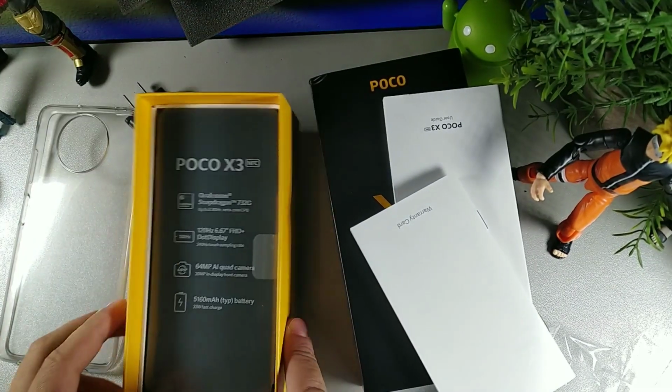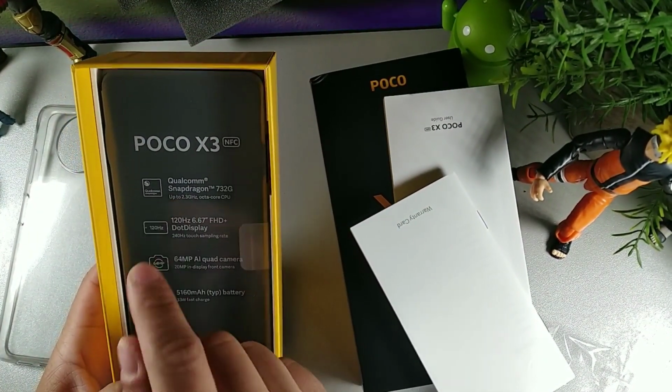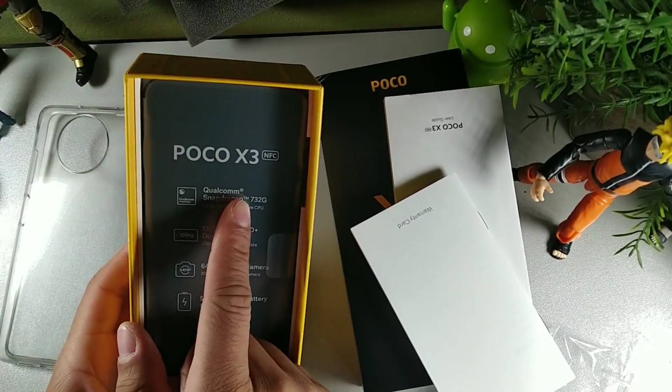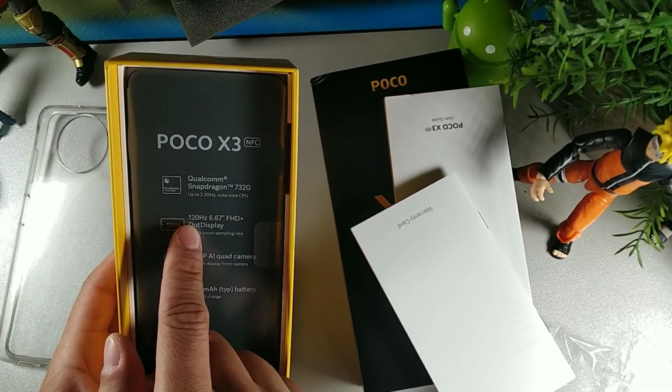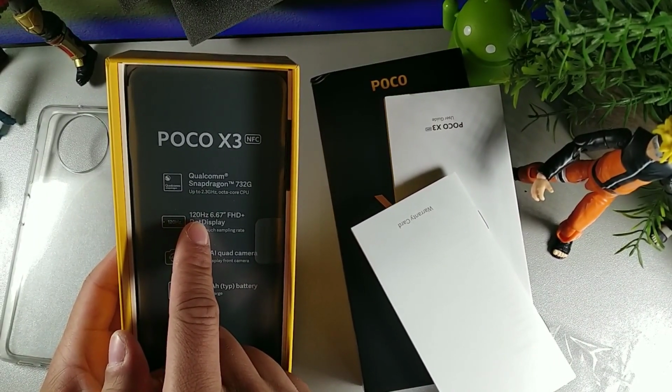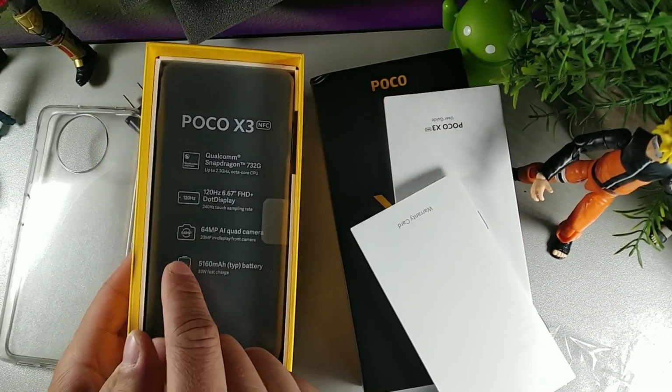Let's put that off to the side, and you also get your SIM remover tool right there. So right here you can see the processing chip that it's offering is a Qualcomm chip with Snapdragon 732G, 120 hertz refresh rate, which is crazy. So I think that's going to be pretty cool.